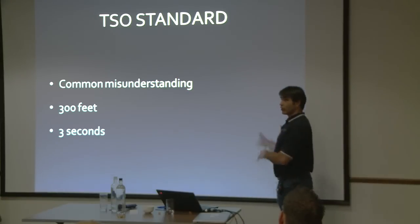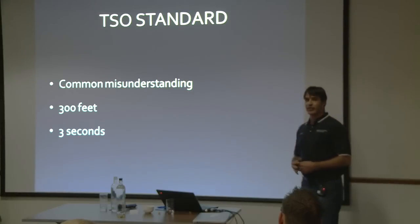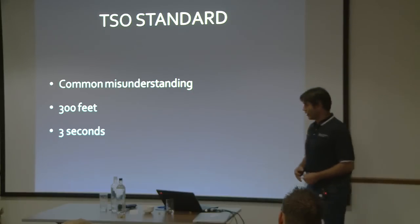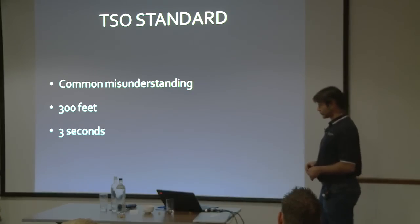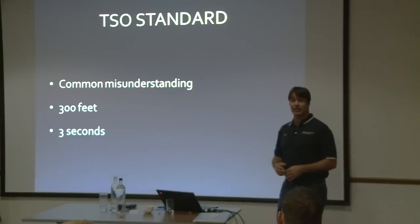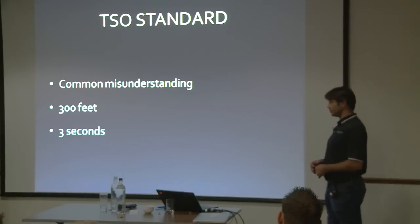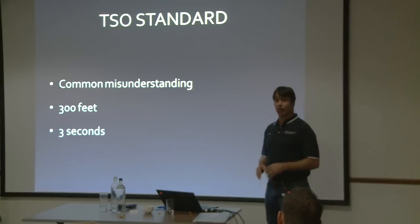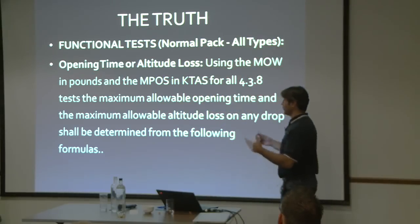Okay, so we looked at all of that. Now let's go back to see what is required. The manufacturers' first requirement says your reserve has to open in 300 feet from your reserve activation to a fully flying, so-called survivable landing. The other side says 3 seconds. 3 seconds 20 years ago is a lot different to 3 seconds nowadays with the equipment we wear, the speeds we fly and so on. And that is a common misunderstanding that people have, that a reserve opens in 300 feet, or 3 seconds for that matter. In real life they don't. So let's look at the truth.